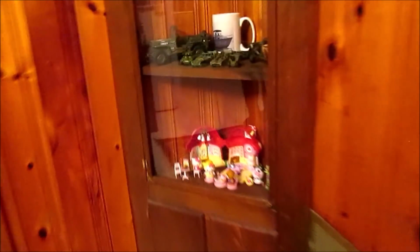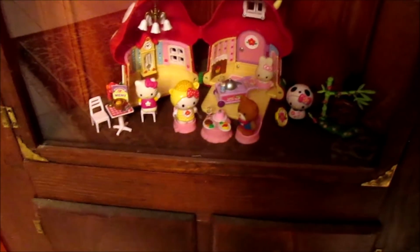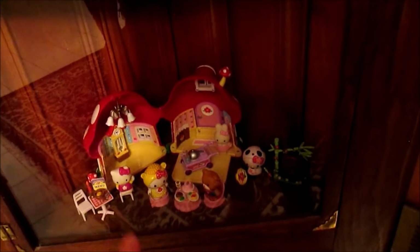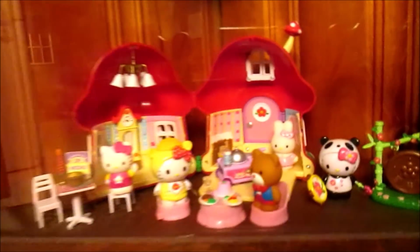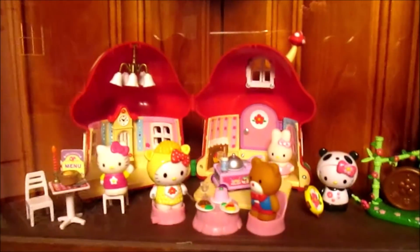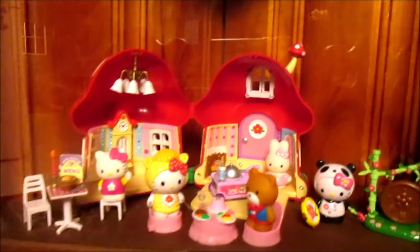And then in here, these are some of my Hello Kitty toys. So these are really special. I have a house too that goes with the bear, this Hello Kitty, and the bunny back there. I don't know their names. I'm not a huge Sanrio buff, so I apologize. But I got these at Target the last summer my mom was alive.